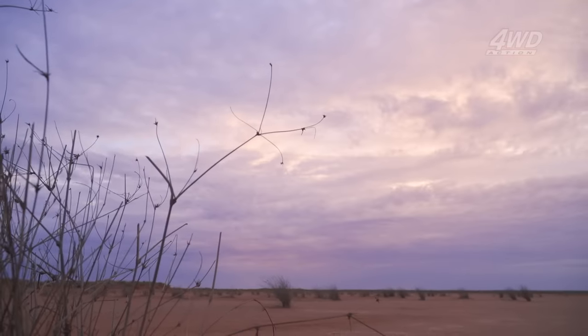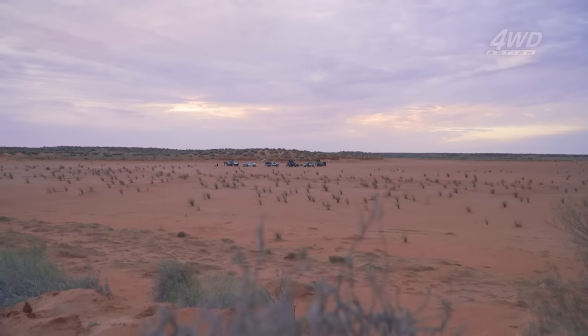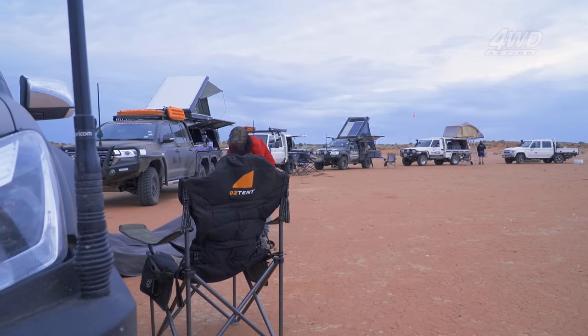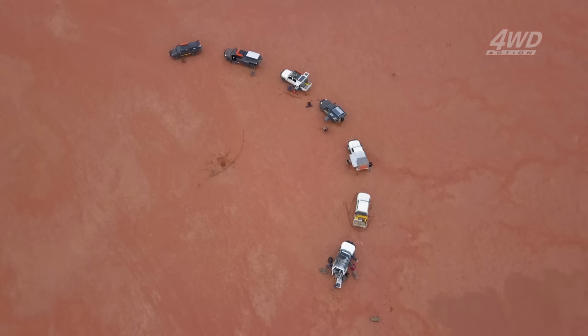It's day two of our trip and we're here at the very dry Lake Caroline, preparing ourselves for another day behind the wheel. A strong southerly wind came in to camp last night and it made temperatures drop down to below 7 degrees.